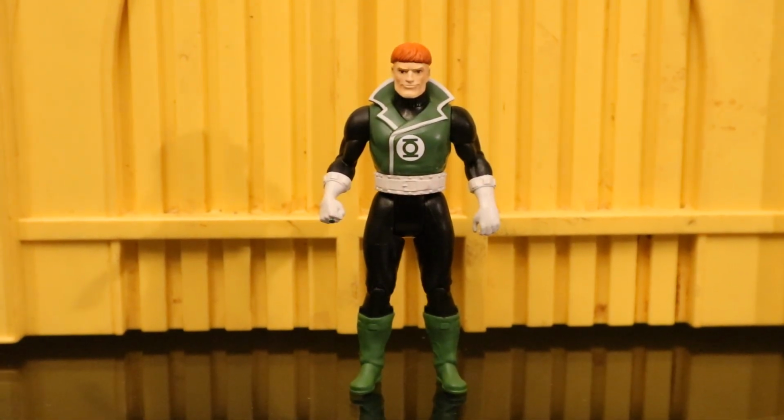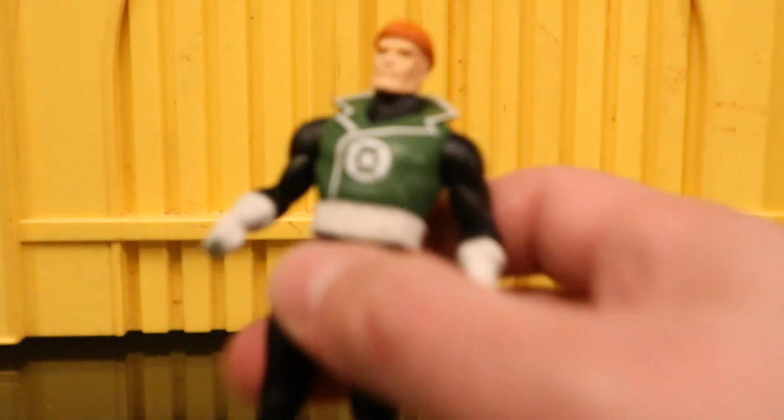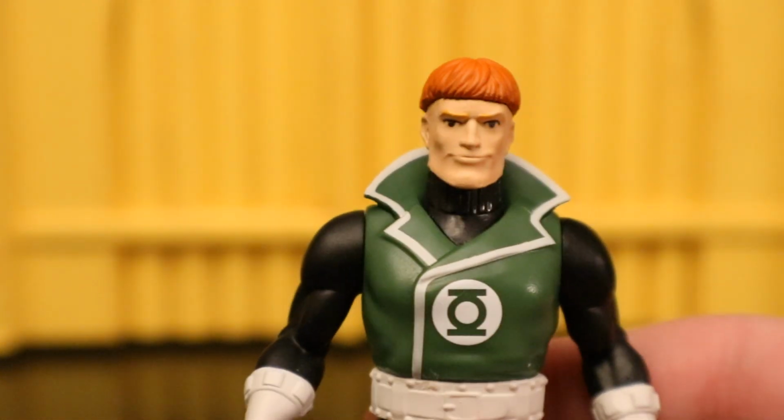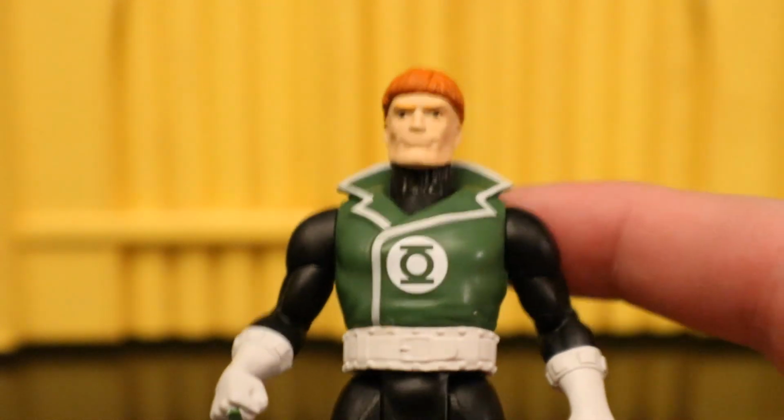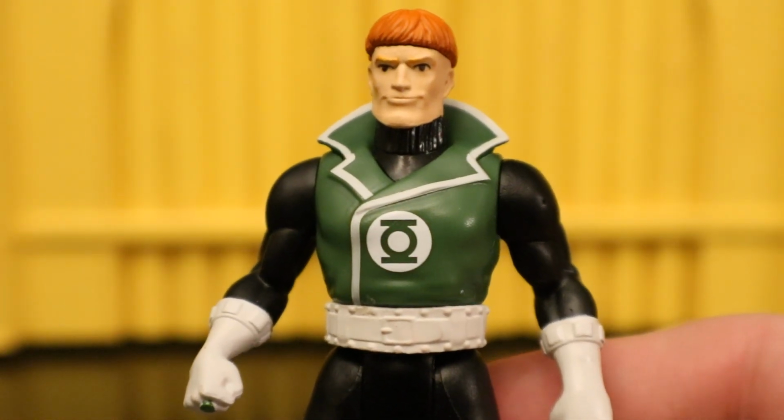Now for Gardner, a cocky Green Lantern with a bunch of sarcasm. This is one of the few Green Lantern figures McFarlane has not done in their multiverse line. We really need to get a Guy Gardner there. He has that signature sort of bowl cut. Usually his collar's popped up. Always has a unique suit, different to the other Green Lanterns.